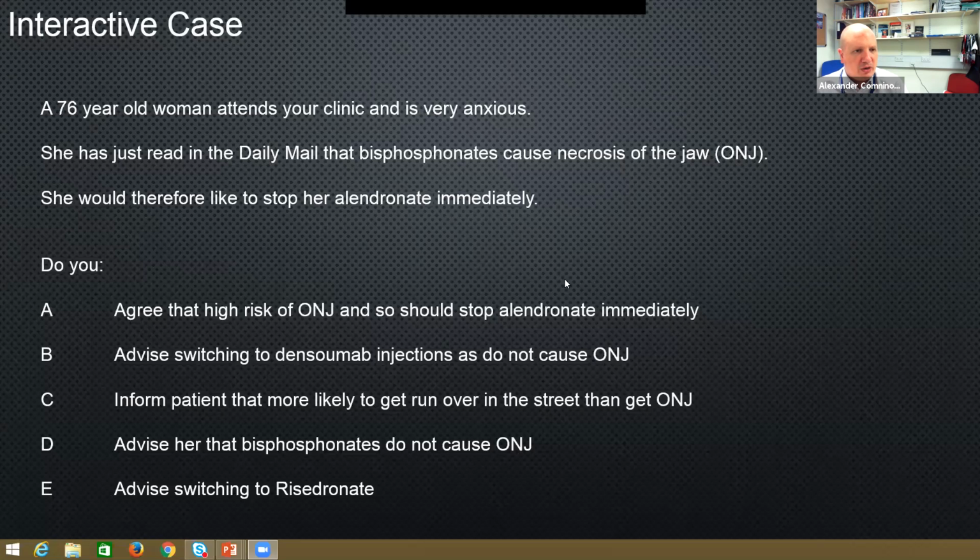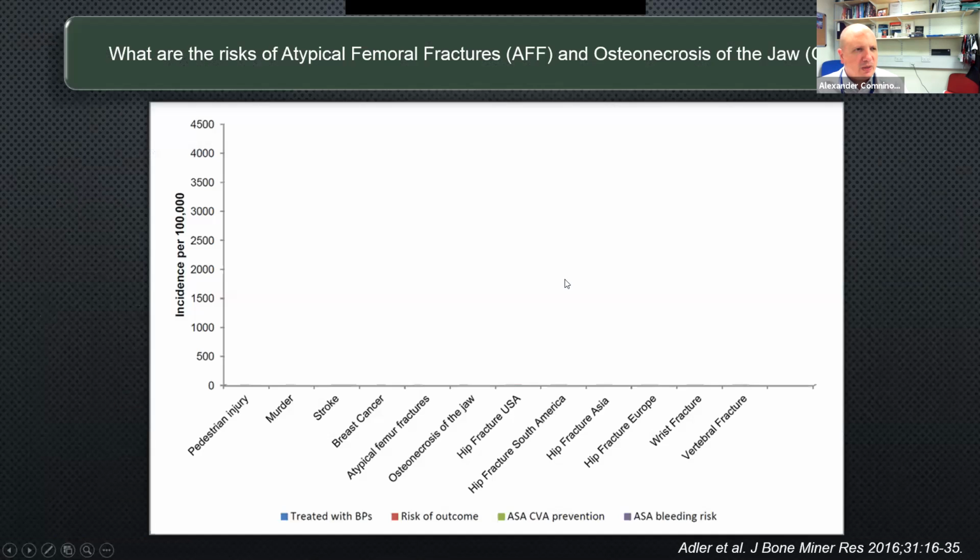Okay, good. So what are the risks of atypical femoral fractures and osteonecrosis of the jaw? This was a paper in 2016 in JBMR, which quite nicely summed it up, and I actually carried it around with me when I go to clinic and show patients sometimes when they're concerned about these rare side effects.